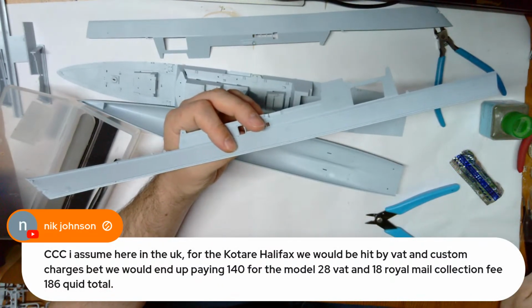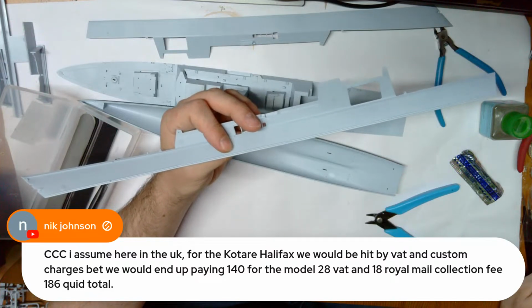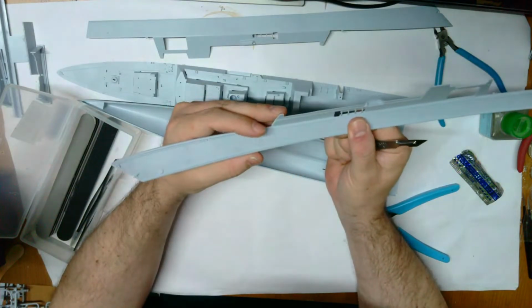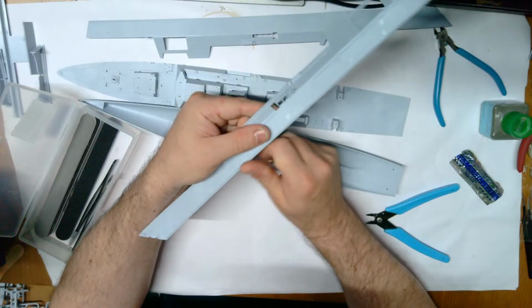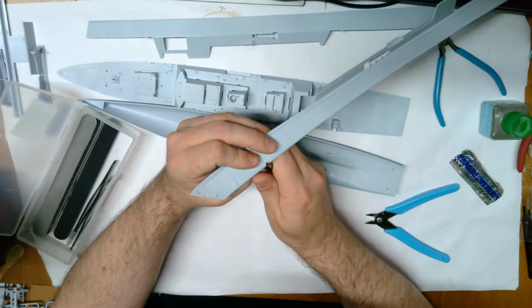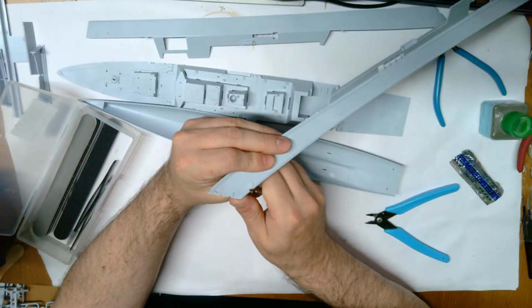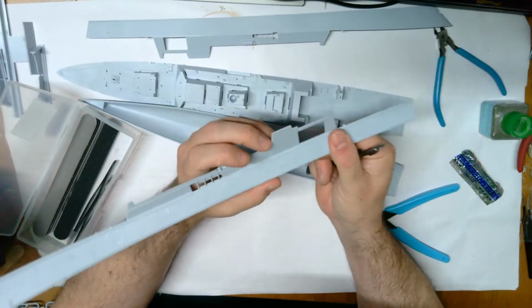Nick says, I assume here in the UK for the Qatari Halifax, we would be hit by VAT and custom charges, but we would end up paying £140 for the model, £28 VAT, and £18 Royal Mail collection fee. Yeah, that's a good shout. Although bizarrely, John Alec is of course my US exporter of these kits. So many thanks to John Alec, who has enabled this group build and the distribution of these kits. Hornby can't manage to get them in the UK, but we've managed it together.